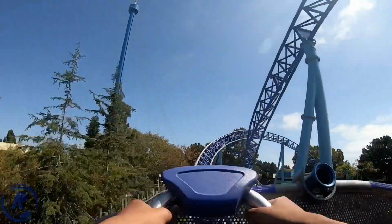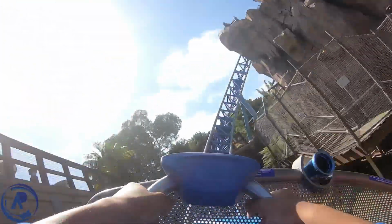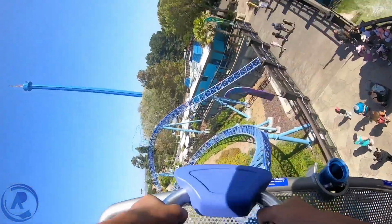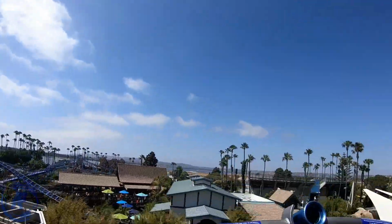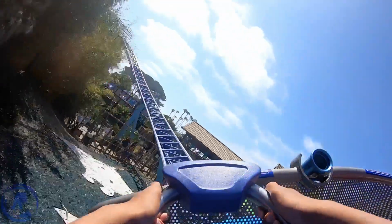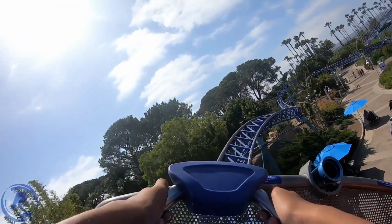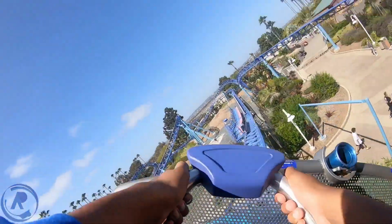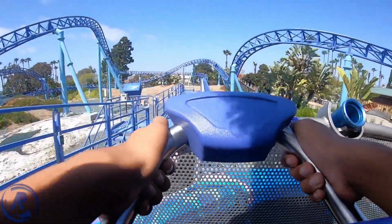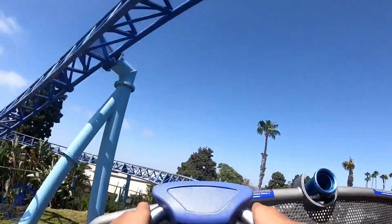You reach a max speed of 42 miles an hour, and then you fly down a 50-foot drop, then over into a 90-degree banked turn, and then into another valley, then into a pretty nice airtime pop, and then into another valley, where you then turn into another nice little floater airtime pop, depending on where you're sitting. Then into another one, and then into a nice little curve, into a short little brake run, and then you go into the second launch, launching you back to your top speed.